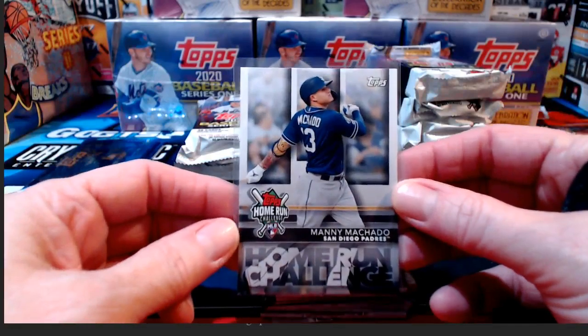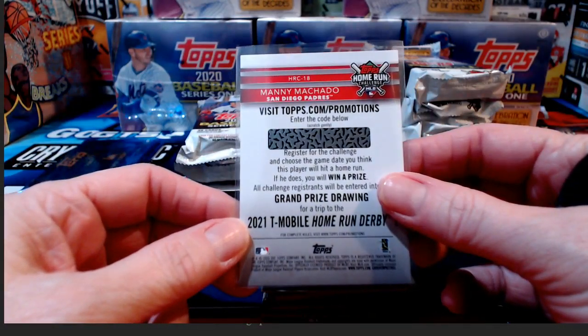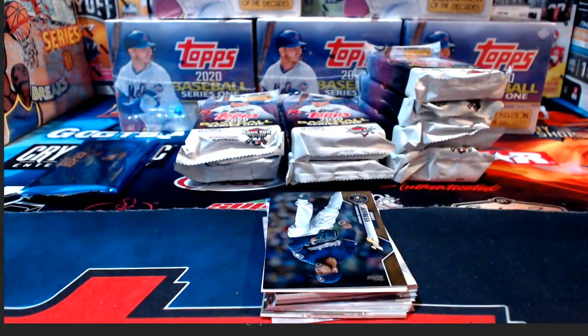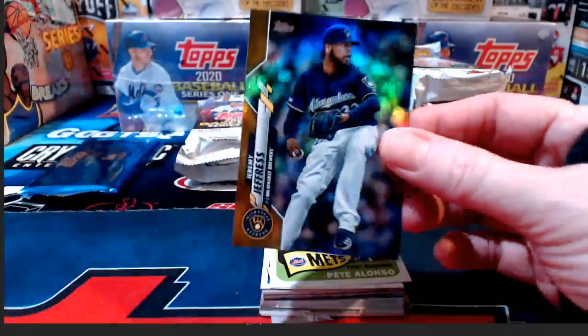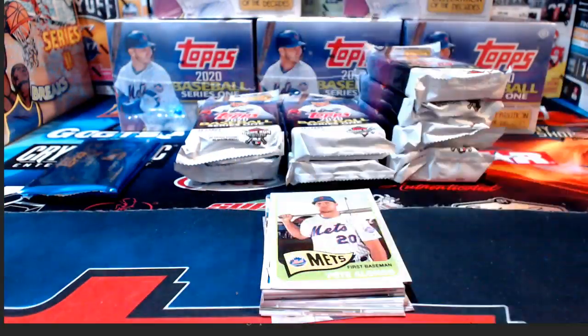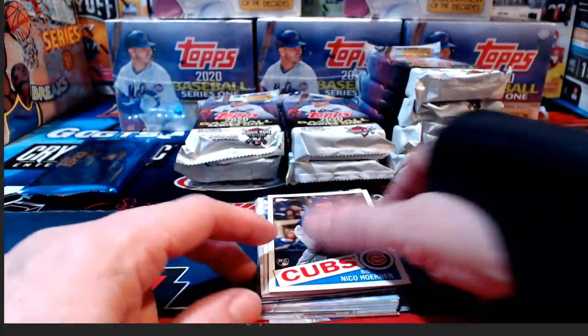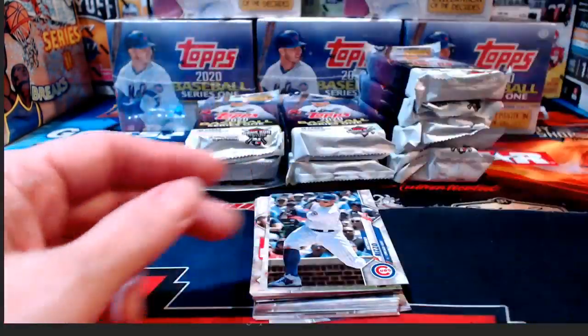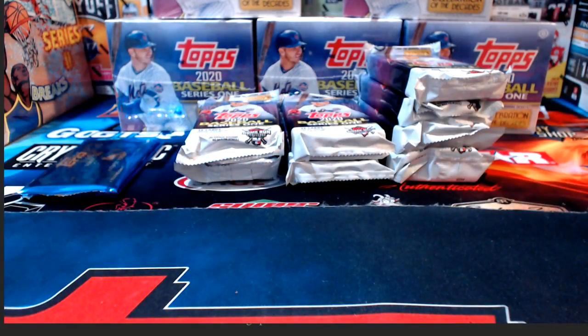So Home Run Derby Challenge, these tend to fall once per box. The first one we find is for the Padres. It's Manny Machado. It works like this. When you get it, you scratch off that little silver surface right there, and it gives you a code. You go to the Topps website, enter the code, choose the date where you think your player is going to hit a home run. There's the Brewers and a gold hollow foil, Pete Alonso Topps Choice insert for the Mets, the Cubs, and Nico Hoerner. And then Rizzo forward is base.